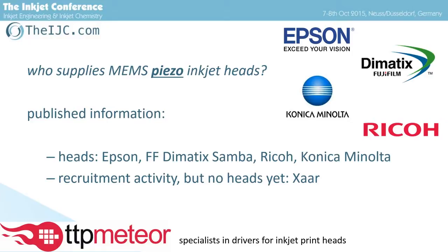So Epson have been around the longest and do the most. But they are very much restricted to Epson printers and an aftermarket, which is, let's say, less than fully supported by Epson. The Fujifilm Samba, in particular, the Rico, so there was an earlier name class from Fuji. Rico have been using MEMS technologies already inside their heads. I'll cover that in a minute. And Konica Minolta have made some announcements. ZAR are clearly active. You can see it from the recruitment activity. You can see it from the presentation coming on later today. They don't actually make public announcements yet as to the spec of their head, and I'm not going to break any rules on that one either.